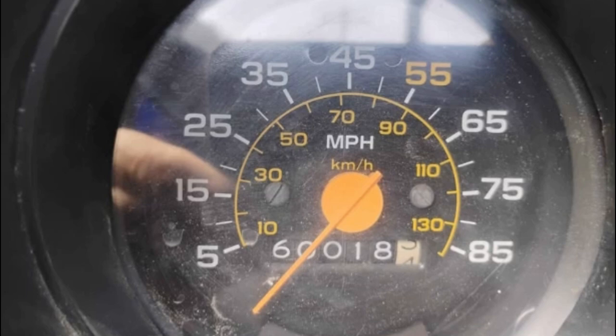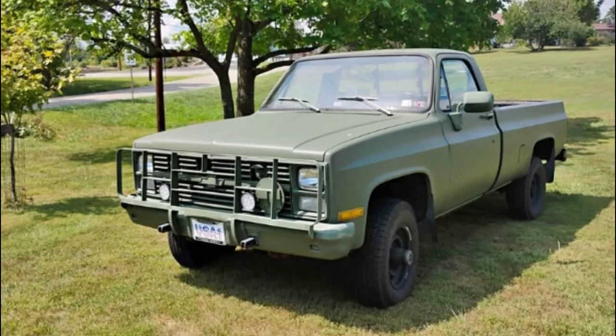Inside, it's bare bones and all function, exactly how trucks used to be. Manual controls, vinyl seats, and a cab that was built to take a beating. It's not flashy, but it's dependable, and sometimes that's all you need.